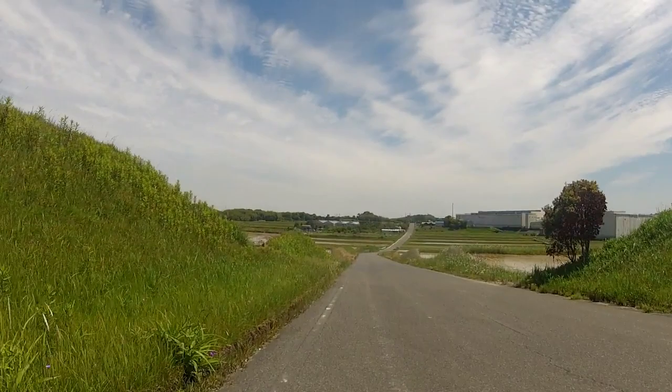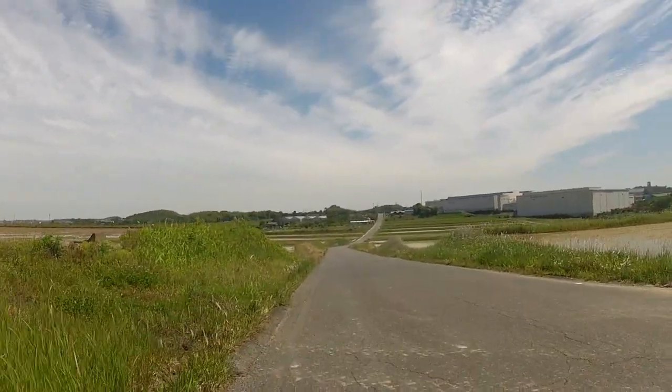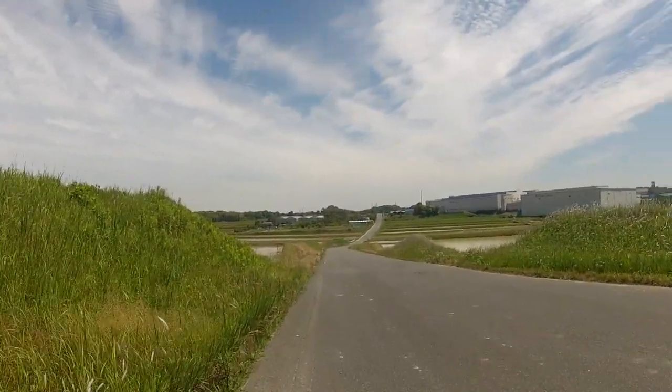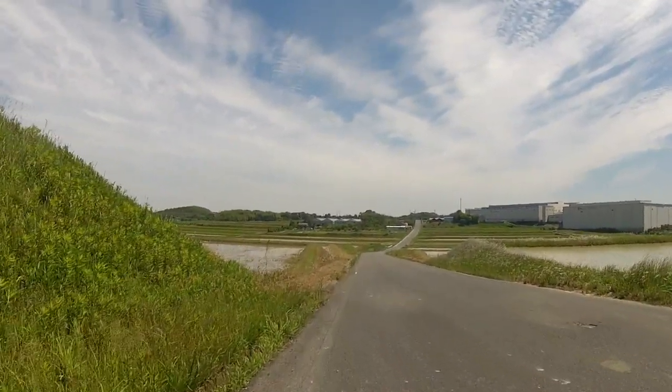So here's another thing about the zoning. There's a little area over there that's been zoned industrial. So they've got some industrial buildings there. And then it suddenly stops and becomes rice field again. So really clear demarcation between different zonings.